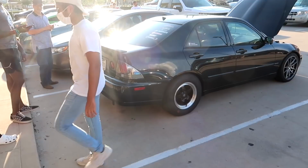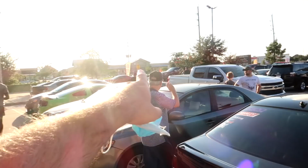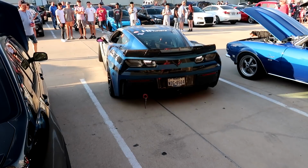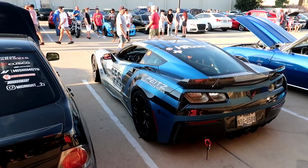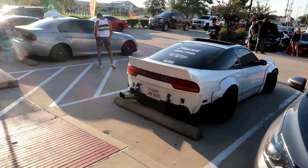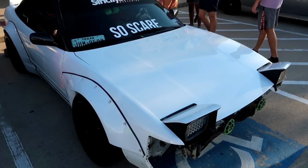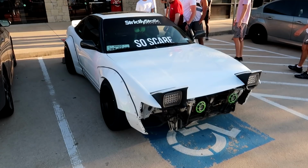All right, I spy some more cool cars pulling in. This is the dude that was two-stepping the other day. Got a crazy Vet, a wide body 240 over there. That's crazy, but let's take a look at this thing. My goodness. Wide body boys. I don't regret it. Can't say I've seen one of these before. For real, I can't even imagine how you see out that windshield. You got like that much room.